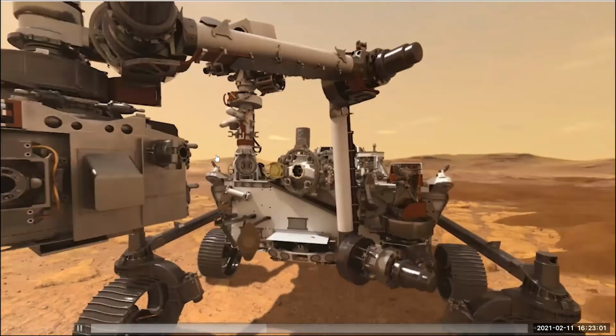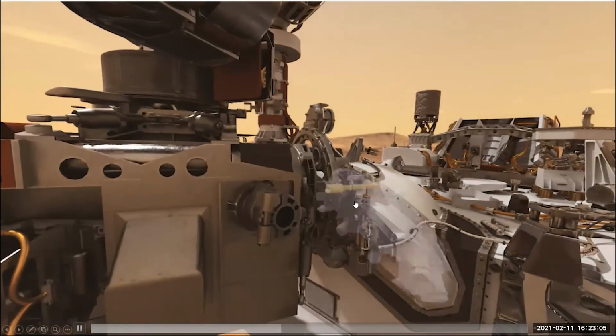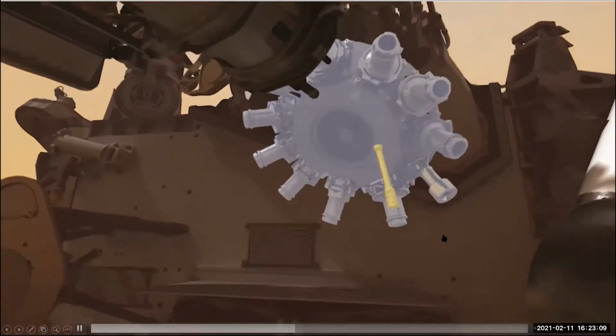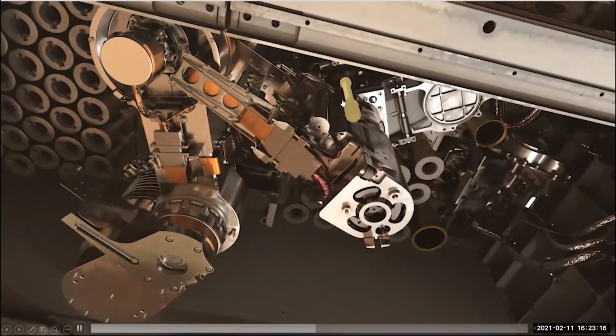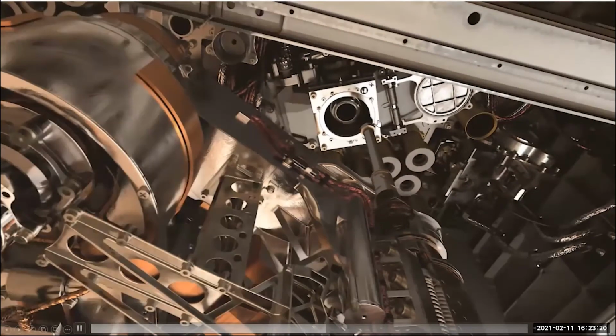So it comes back and delivers that to this special place on the rover that can store that sample. And then, surprise, there's a second robotic arm that you really can't see unless you look underneath the rover that actually helps process all those samples. So here it's taking that sample that it just drilled, and it's going to store it.